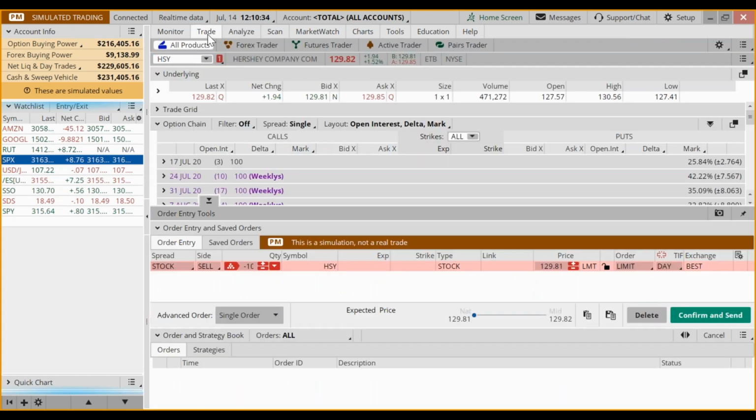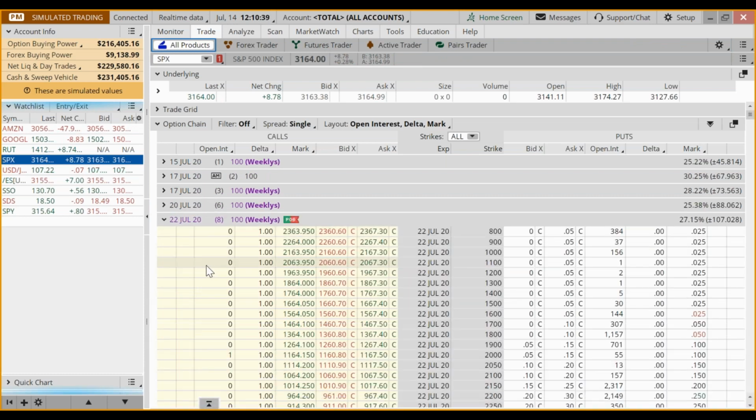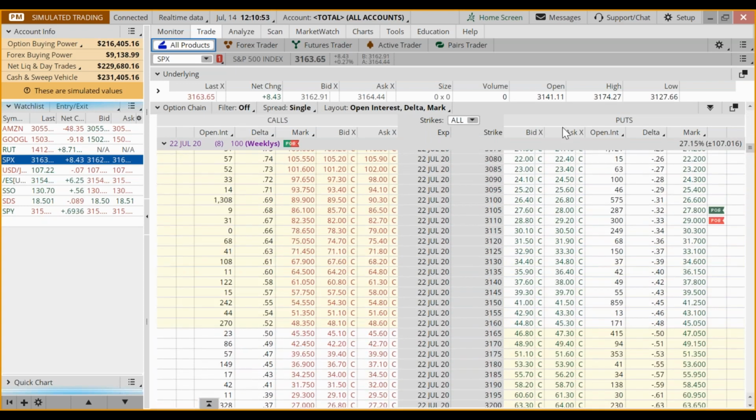So how do we do that? Of course, you go over to the trade tab, and we want to go out about 10 days. Yesterday was 9 days, so I chose the 22 July, which I think is next Wednesday. And then you look at this and you say, okay, at that point in time, it was trading at 3210. And according to the applied volatility, when I was looking at it yesterday, it had a plus or minus 98-point move.